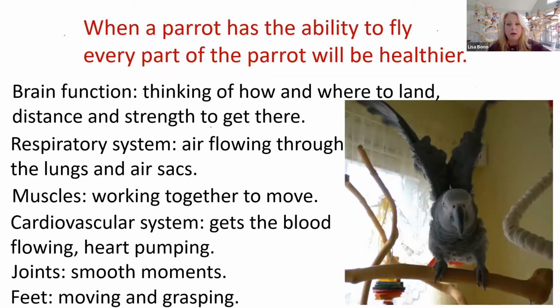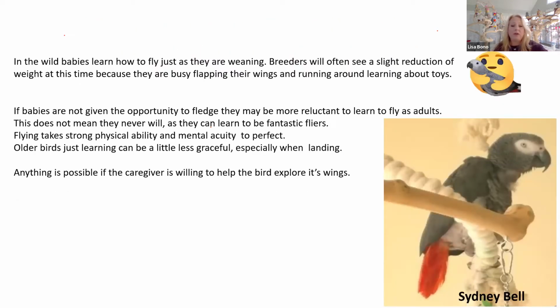There we go. Okay, so in the wild, babies learn how to fly just as they're weaning. Breeders will tell you that they'll see a slight reduction of weight at this time because they're busy flapping their wings and running around and learning about toys. So if babies are not given the opportunity to fledge, they'll be more reluctant as adults to fly. This doesn't mean that they will never fly. They can become fantastic flyers. Flying takes strong physical ability and mental acuity to perfect. Older birds just learning can be a little less graceful, especially when landing. I hear this all the time with my page members, but anything is possible if the caregiver is willing to help the bird explore its wings.